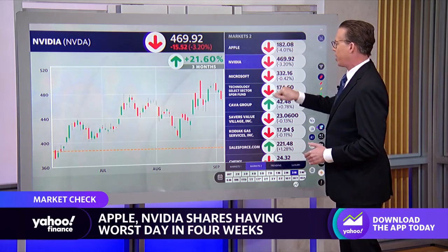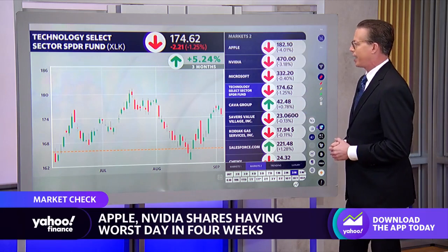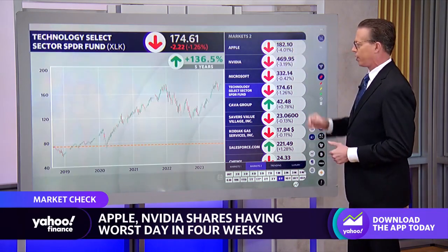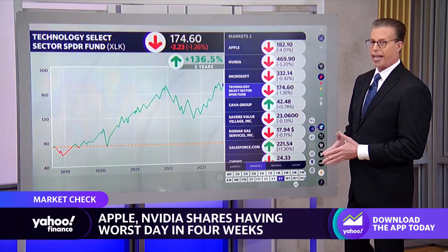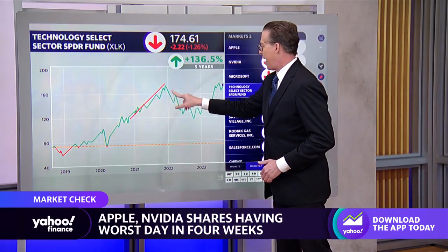Now I want to go to XLK. That is the Spider S&P 500 Technology Select Fund. And I'm going to put a 5-year chart on here so we can see what's happening and put some lines there. I've heard some rumblings on Twitter. Tech is setting up for a huge double top here, and here's how this would play out.